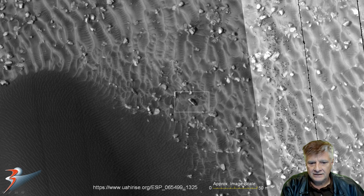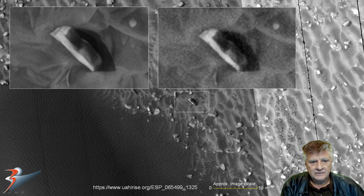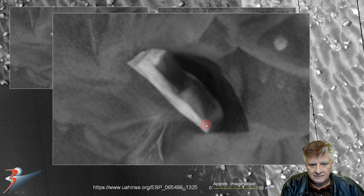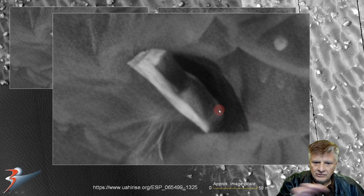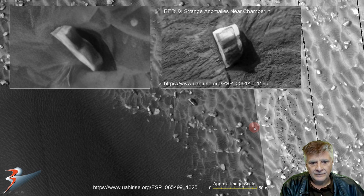And then this, I've shown you a similar piece in the past. Let's zoom in on this. Check this out. It's got like a neat edge to it, running all the way around, and then the two rounded rectangular parts in the center. Same length. Check that out.